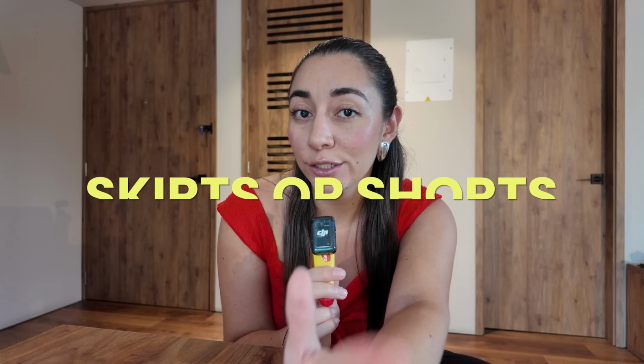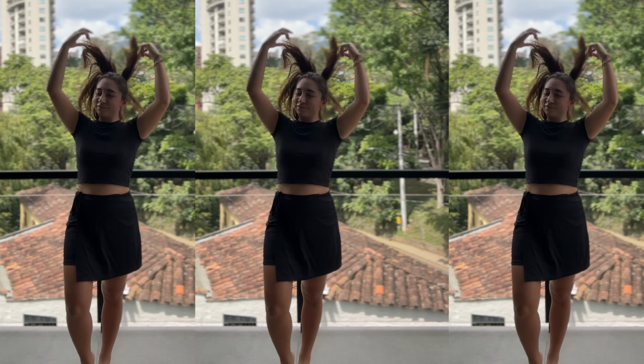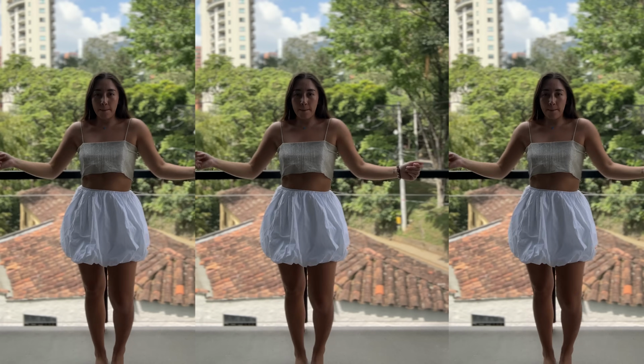Next, we go to the skirts or shorts. Since it's spring where I'm currently traveling to, this is what I did. 1 white skirt, 1 black skirt, which is super versatile. I'm in love with it. I got it on Amazon and it has a pocket on the side for your phone. It has the built-in shorts. It can be dressed sporty or it can be dressed up and it's super comfy. 1 fun skirt, and of course for guys, this would be like shorts.